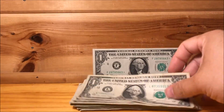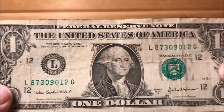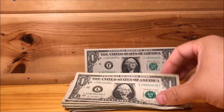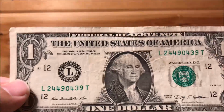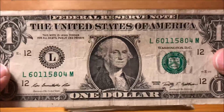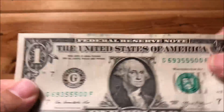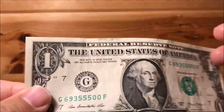Nothing there. 2003 A series, a little bit older. The A series notes in 2003 are a little bit more obscure, but they're plentiful. They're still out there. Nothing there. Nothing there. Triple 5s in the middle.